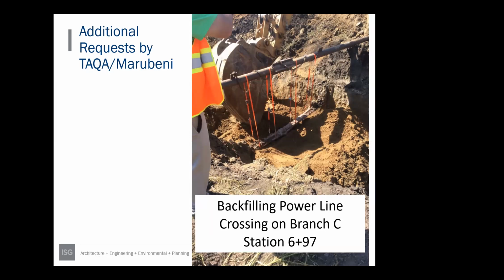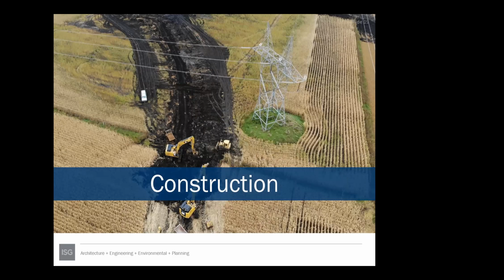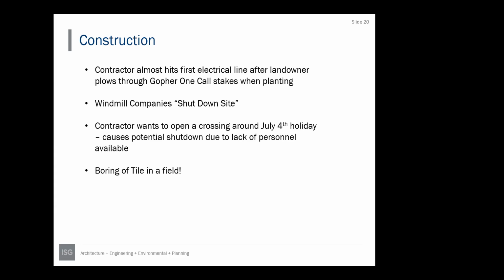So during construction, we had to work with the 2 companies. I had multiple calls. They brought a representative from Georgia to watch each one of these crossings to make sure that nothing happened to it. And almost one of the first days of construction, the contractor was out locating tile ahead of some of the mainline construction. And one of the landowners had plowed through the Gopher One stakes where one of the power lines was located. Luckily, our inspector was on site and he caught the contractor as he was starting to dig a hole and stopped him, which could have been a disaster.